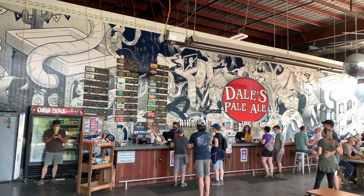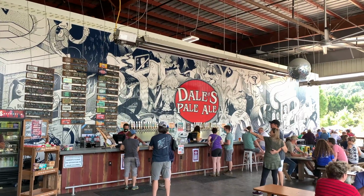After our hike, we went to Oscar Blues Brewery and had a few beers, and they had a food truck there, which we ordered some food from, and it was a really good time. They had some good music playing, and it was a really cool brewery. Another recommendation by our local guide that was much appreciated.